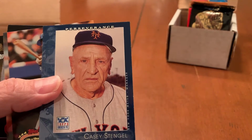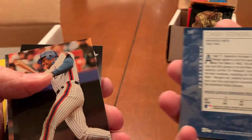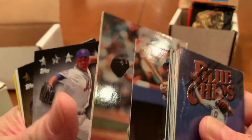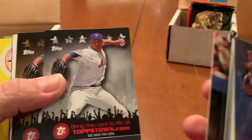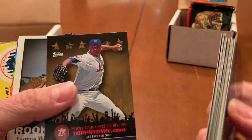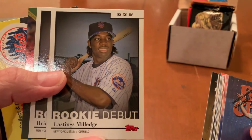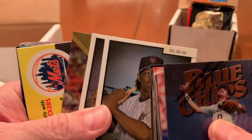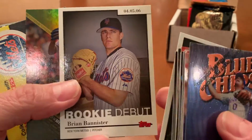There's a Casey Stengel. Looks like Topps. Bobby Bowa. Brett Saberhagen. Hojo. Topps Town. I've seen those before. Rookie debut, Lastings Milledge. I remember him. They were hoping he was going to be something, but like a lot of Mets rookies, he didn't pan out. Brian Bannister.